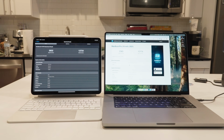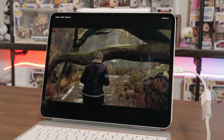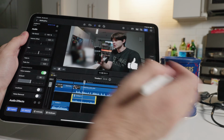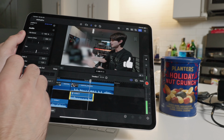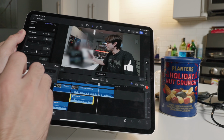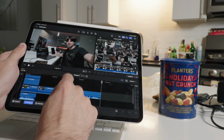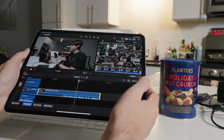This binned M4 has plenty of power for games, including the most demanding iPad games on the market at the time of this video. It's also powerful enough to handle workflows in pro-level apps. I can easily edit 4K videos in Final Cut Pro using footage from my Sony ZV-E1, which has some very large 10-bit 422 H.265 video clips. The iPad Pro can handle up to 4 streams of 4K footage with these clips, with the limiting factor looking like that 8 gigs of unified RAM.